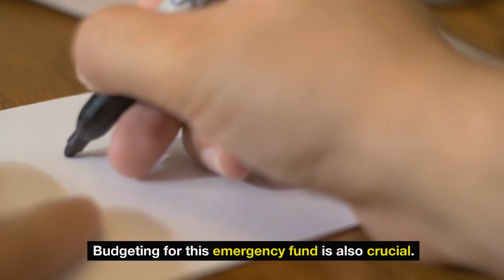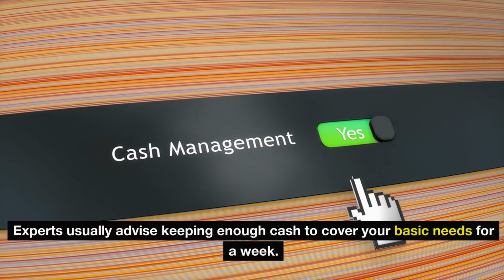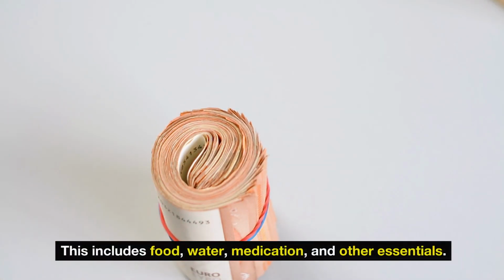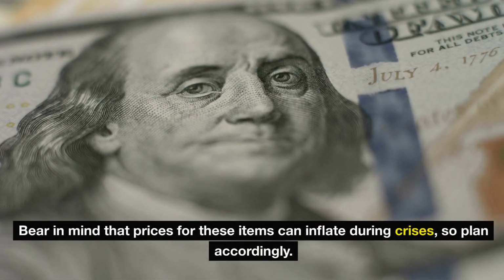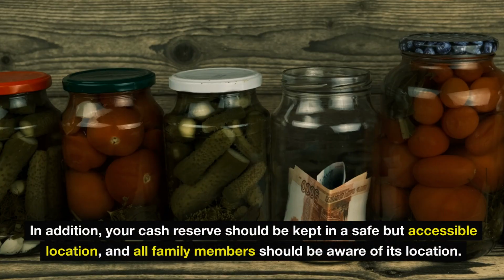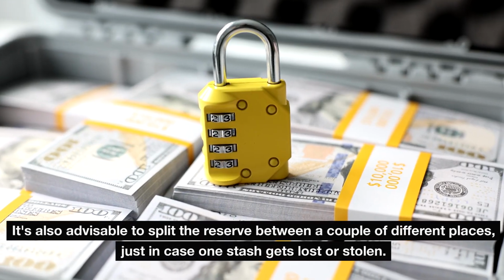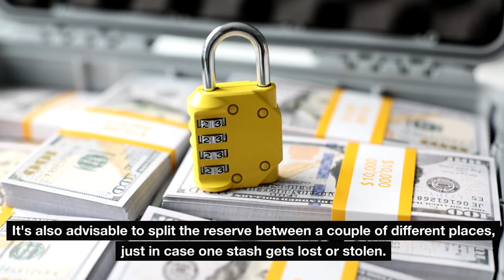Budgeting for this emergency fund is also crucial. Experts usually advise keeping enough cash to cover your basic needs for a week. This includes food, water, medication, and other essentials. Bear in mind that prices for these items can inflate during crises, so plan accordingly. In addition, your cash reserve should be kept in a safe but accessible location, and all family members should be aware of its location. It's also advisable to split the reserve between a couple of different places, just in case one stash gets lost or stolen.